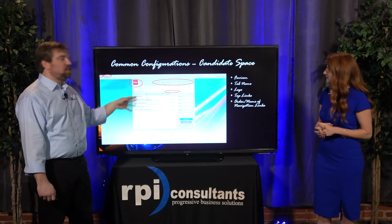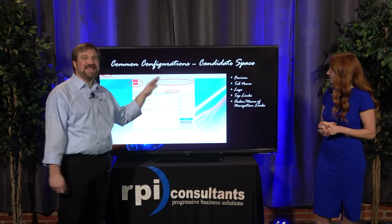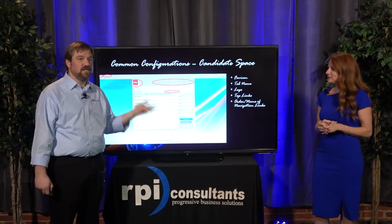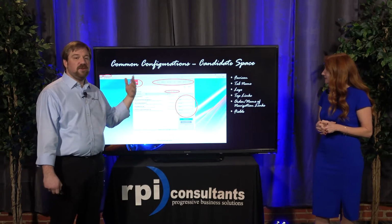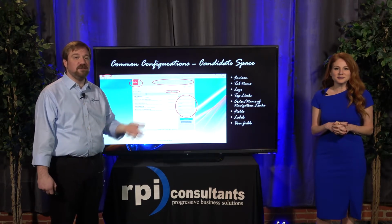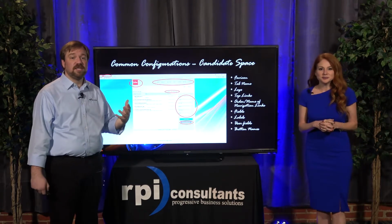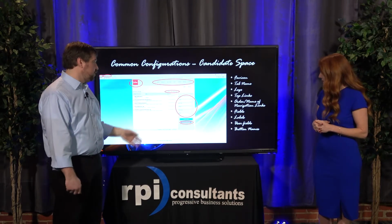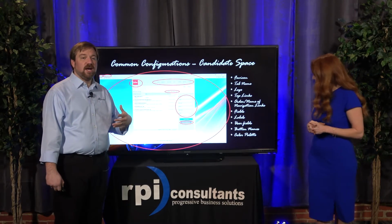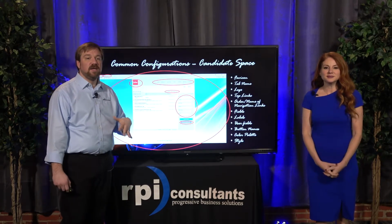We can change the order of the tabs. I've had a lot of people who don't like this hot jobs thing. They don't like those priority requisitions. All jobs are important, so they might want to remove that. You can change the fields that you search on. You can change the names of labels. If you have user fields and want to collect that data, you can add them on. You can change the button names. A lot of people don't like job alert, so they'll change it to notification. You can change the overall color palette. You can absolutely do these things.